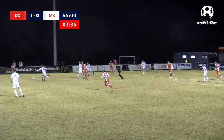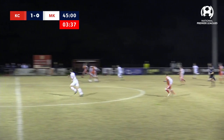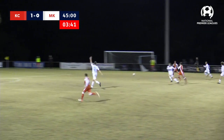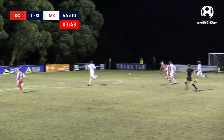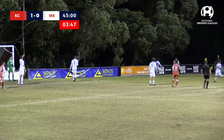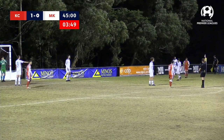Jurcic. That pass is picked off. And Theo strides forward, past the challenge of Sewell. Kingston City with a 3v2. What can they do here? Yalaz is onside. It's just been forced a little wide. That'll be a corner. Opportunity missed.